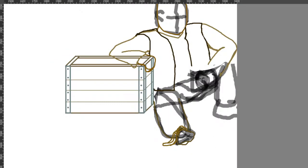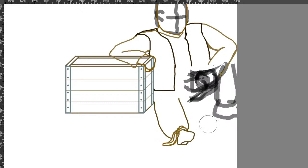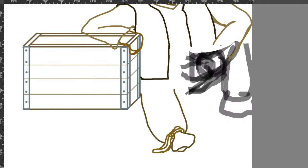I think I need to clean the layers again in order to better see how this looks. Hey, not bad. I think I need to edit this pant leg a bit more, change its angle. But other than that, I think that that's really good.